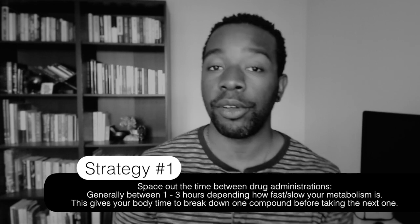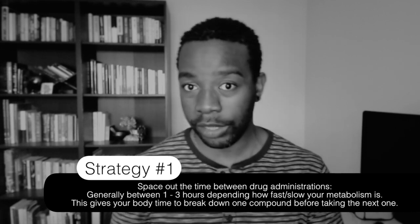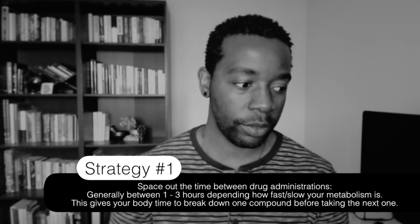But generally speaking, give yourself 1 to 3 hours, especially if you're starting with the pharmaceutical stuff first, for that to metabolize. Personally, and this is personal, this is not a recommendation or even a suggestion, this is just my personal take. If I had depression, I've been taking Effexor XR for a while, I'm trying to wean myself off because I can't stand the side effects anymore, and I'm about to take CBD oil, let's get the show on the road.